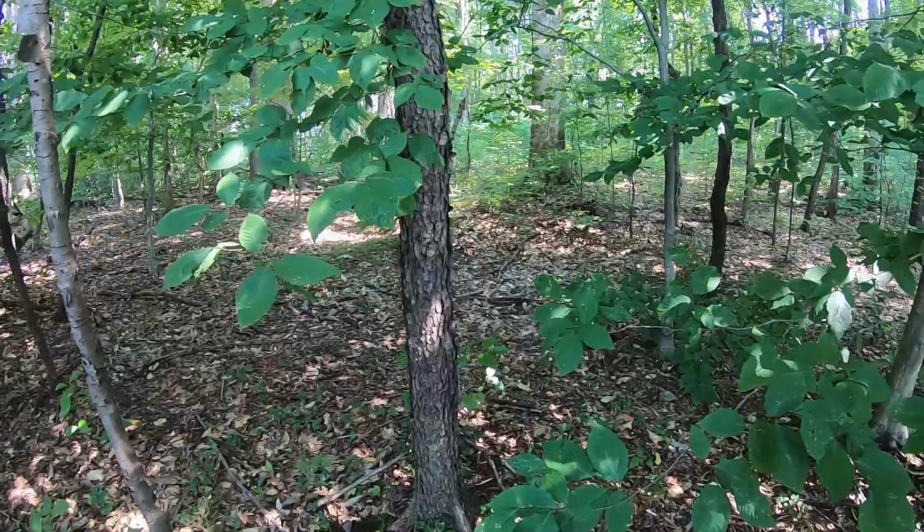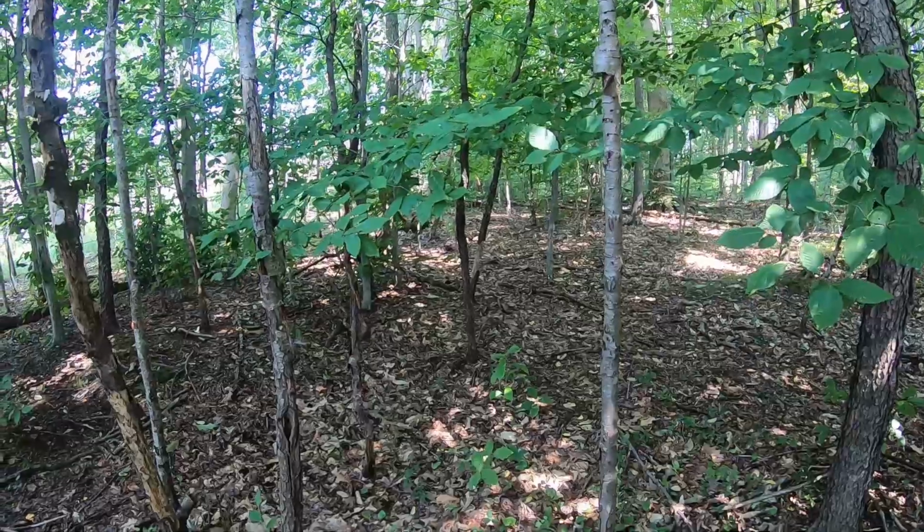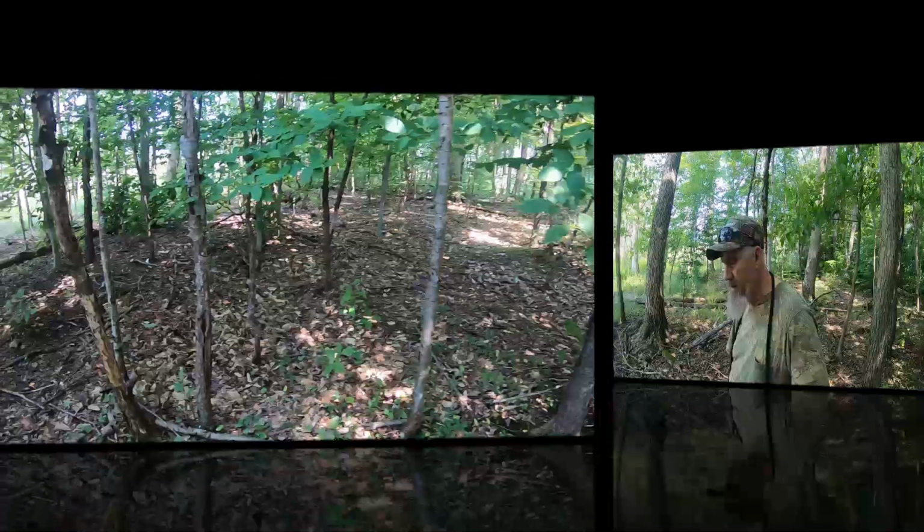But as you see, I'm kind of in the thicker stuff. I'm kind of working my way around, and I'm going to try to find, is there a main trail? Maybe that 3 or 4 of them intersect and go across this swamp.